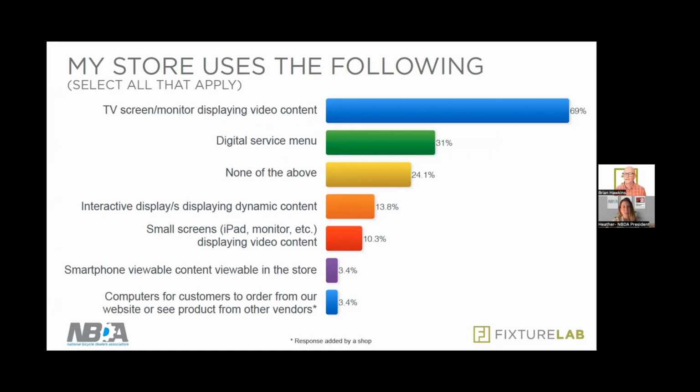Don't you think, Heather? I would expect that to be nearly 100% because I hear that all the time, that people want to integrate that stuff into their store. Yeah, and thinking of every store I go into, there's always some kind of digital display. I'm looking at it, it's giving me new information, it's making me excited to be in the store. So to only see 69, and then 24% say none of the above, so there's nothing. Yeah, I think this is startling. Yep. It just means there's opportunity there.